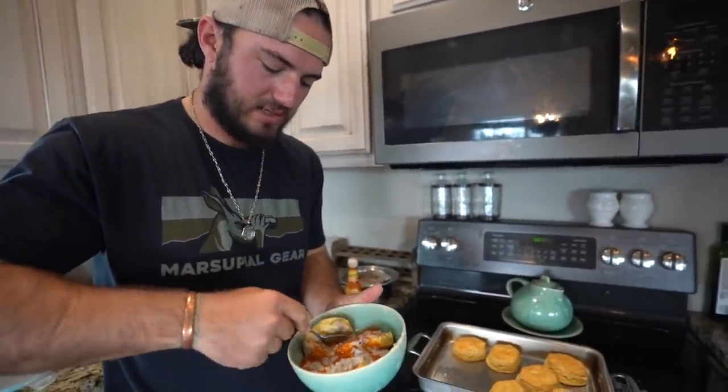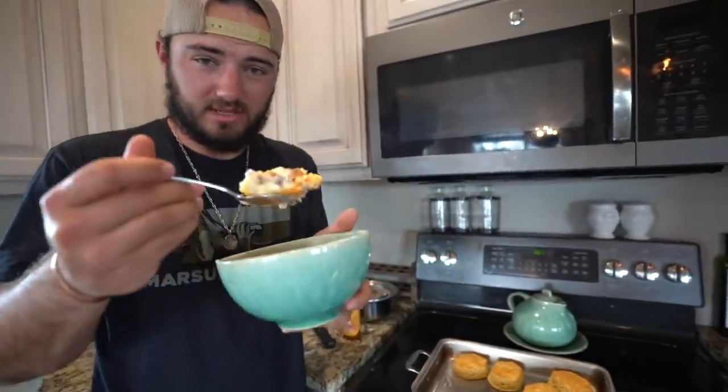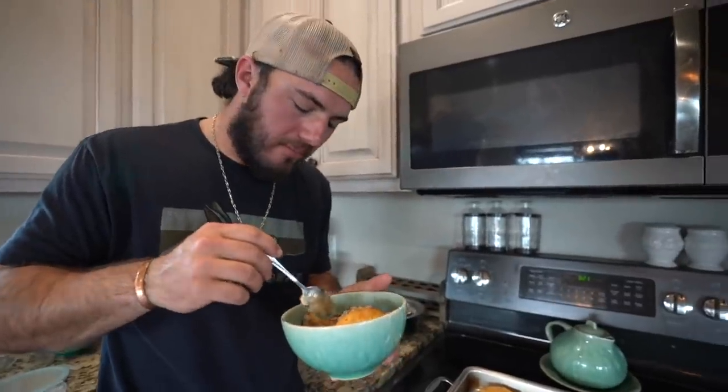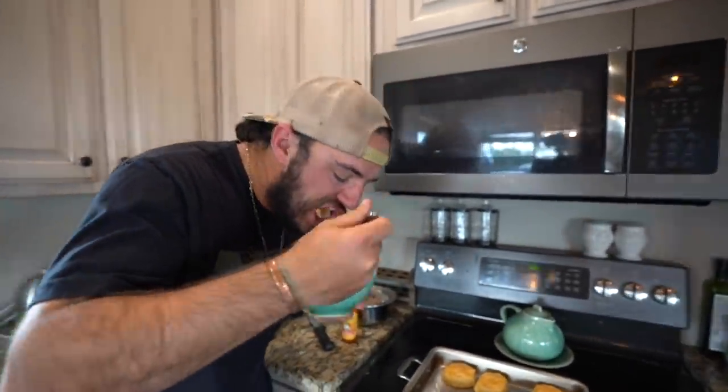and the cheap way. So it's like 50 cents for that packet of seasoning, and then maybe a buck or two for the biscuits. So let's give it a taste test. 10 out of 10 venison biscuits and gravy. Delicious. Give it a solid 9 for biscuits and gravy. It's not homemade, but it is delicious.